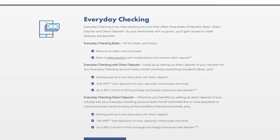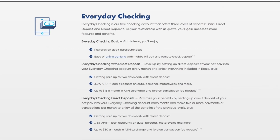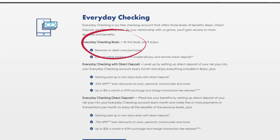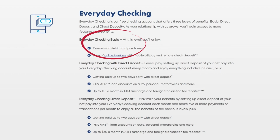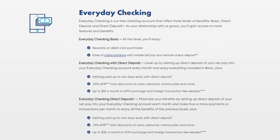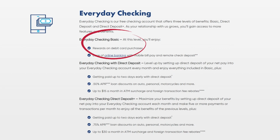They also have an everyday checking account that offers you rewards. You get rewards on your debit card purchases, and I'm not a huge fan of even using my debit card. There's another video that I have where I talk about how I only use credit cards. But for those of us that use debit cards, using this debit card will allow you to get rewards.